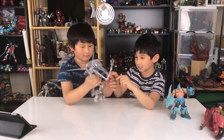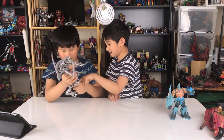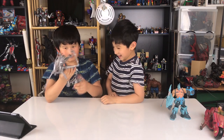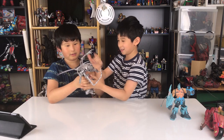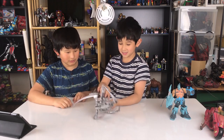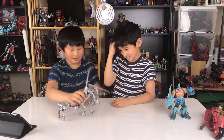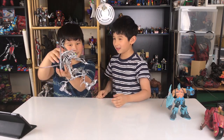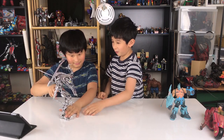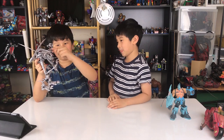His articulation is pretty good. You can move the knees. You can move the feet. Move the hands. Move the arms. Shoulders. He has to go on his side. It's like, oh, he's still alive. Because he can't stand properly, he falls on his side.